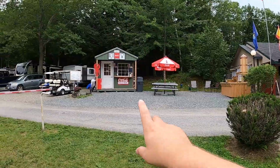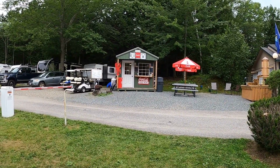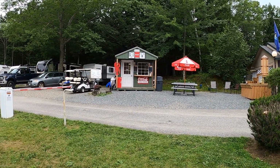And then right next to that you have a snack shack, and I have to say I've tried the pizza. Awesome. They'll do these community events where they have pizza nights, and we were part of that a little bit ago, and it was fantastic pizza.